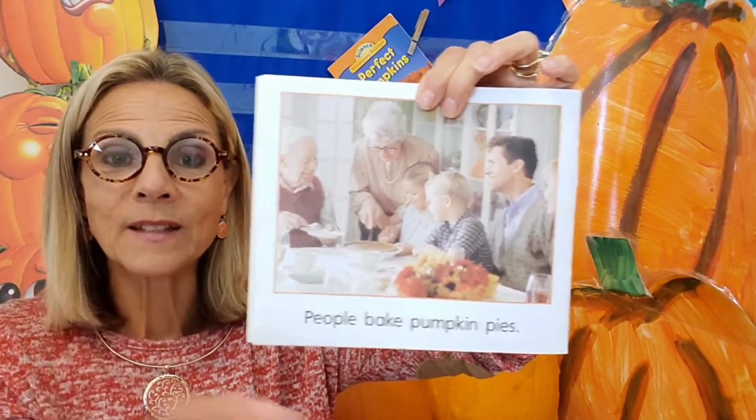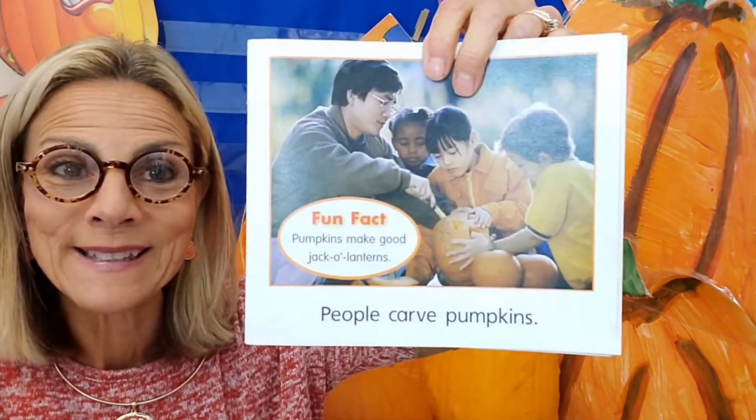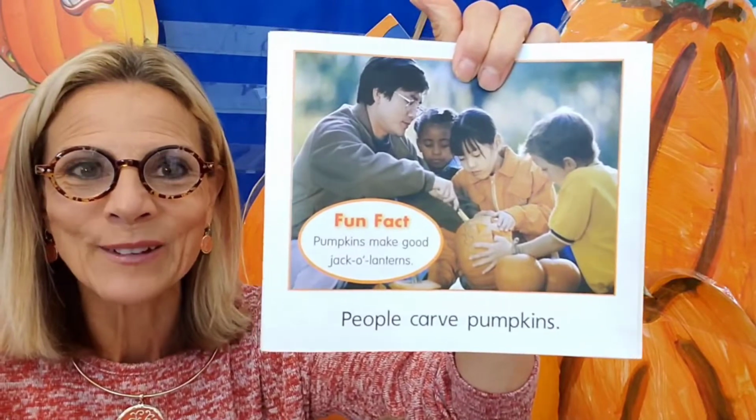Here's what's coming up next with pumpkins. Maybe you've already done this. People carve pumpkins. It says, fun fact, pumpkins make good jack-o'-lanterns. Wow, we learned so much about pumpkins. Happy pumpkin time, and it's almost time for happy pumpkin time.